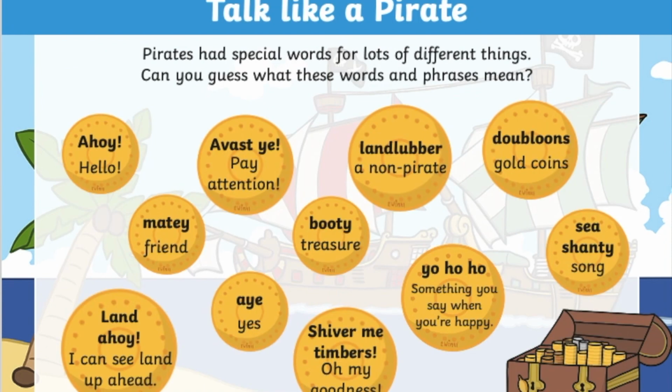Also, parrots had a funny way of saying things. They spoke a little bit strangely, so they did. And instead of saying hello, they would say ahoy. And here's other ways that they would have spoken as well. Maybe you want to give them a go. So instead of saying treasure, they would have said booty. And instead of saying friend, they said matey. And you've probably heard them saying land ahoy before. And instead of saying oh my goodness, they would have said shiver my timbers. So have a wee bit of fun with that.